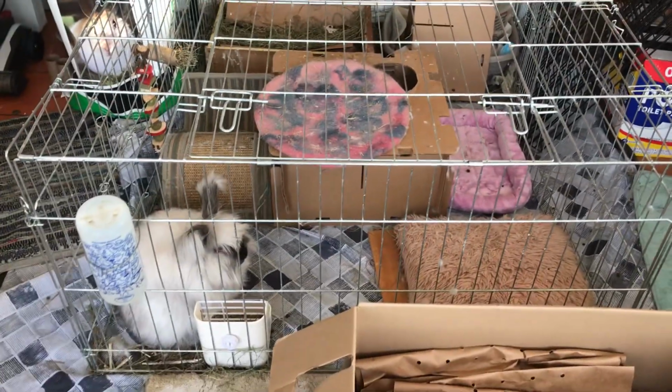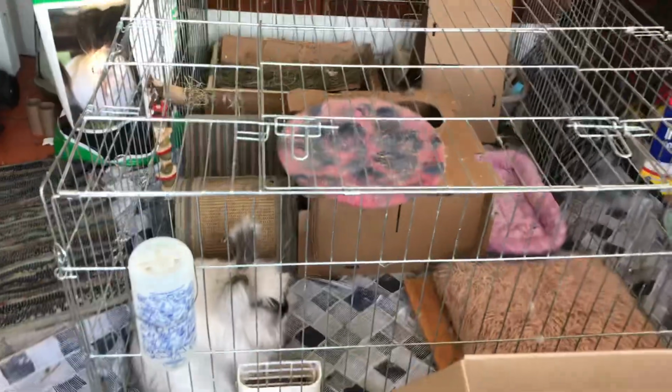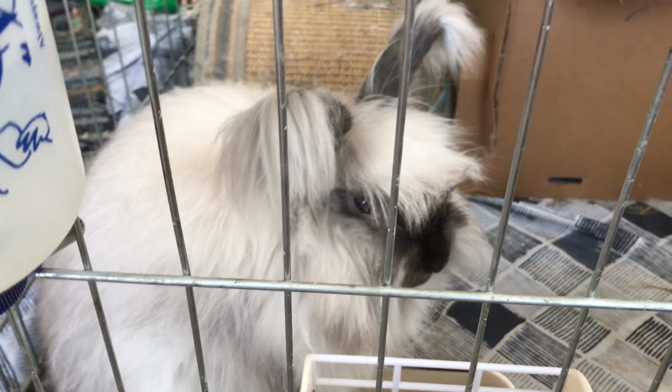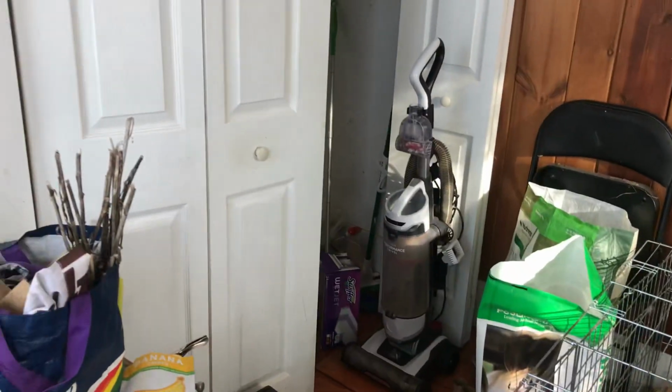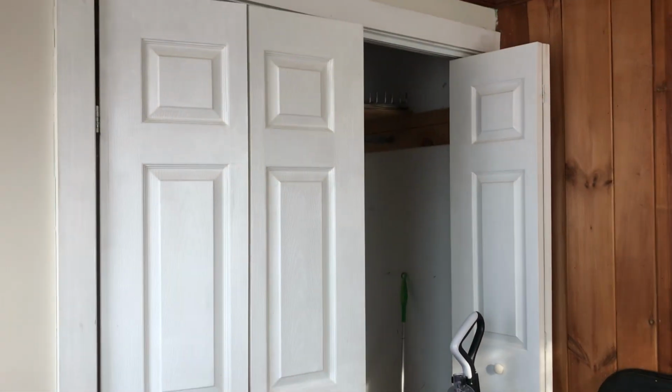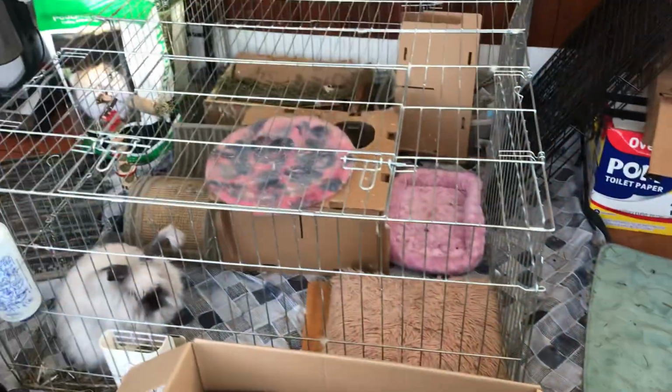Who else is in here? Dreama! Is this Dreama's room? Yes, it is. Good morning, Dreamy. There's a pretty bun. So Dreama lives in the house. This is where she lives. Over in the corner there is a closet. We keep all of our cleaning supplies in the closet. And that's what's going on in here. There's Dreama. Hey, girl.